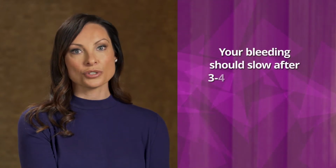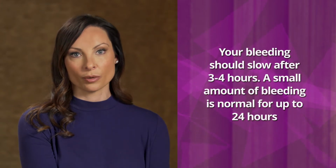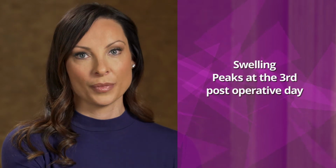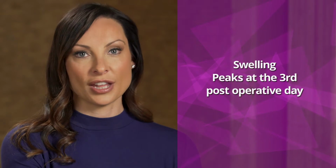Most of your bleeding will slow within 3 to 4 hours, but a small amount of bleeding is normal up to 24 hours. Swelling is normal after oral surgery and is one of the major causes of post-surgical discomfort. Swelling usually peaks around the 3rd post-operative day and will then start to resolve. Swelling can be reduced by the use of an ice pack.